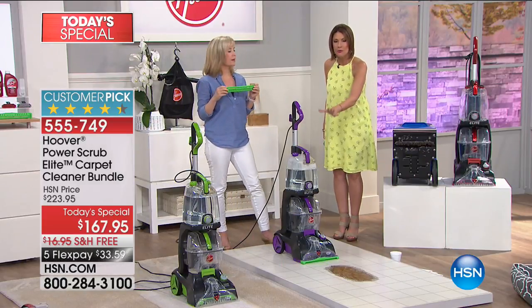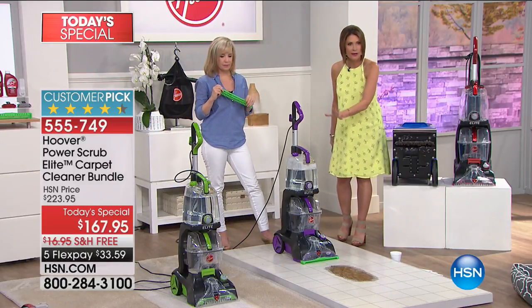But it's not just Hoover's number one bestseller. It's Hoover's number one bestseller that just got better. This is the first time you have ever seen the Elite with the bigger tanks, 25%, because who wants to keep changing the tanks? Right. That's been the downside in the past. You will have to change it less now because of that.